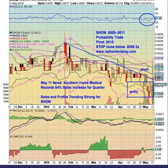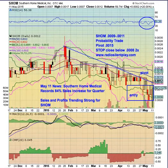The next stock is SHOM, ticker symbol SHOM, Southern Home Medical. This was a stock that we gave out probability levels, 0009 to 11, probability trade. We were looking for that pivot break of 15. Okay, this stock gave multiple opportunities to trade the stock. If you notice here, we hit a low of 10, then we hit a high of 13. Then we pulled back, hit that low of 10 again, and then we rallied.